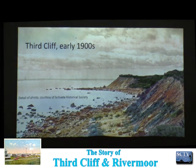And here's an early photo from probably the early 1900s of the cliff, Third Cliff. Actually, you see two cliffs here. Those are both, I think, part of the same Third Cliff. It's just there was an indentation there. So they're both part of Third Cliff, because I don't think Second Cliff ever got to be that high.